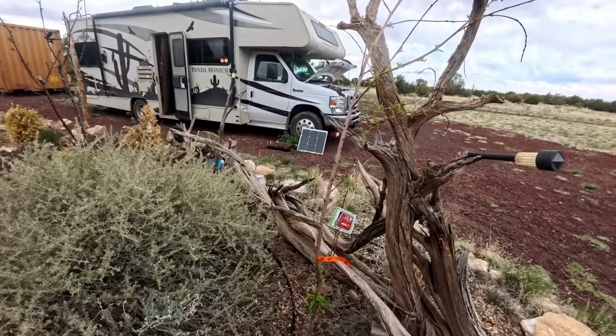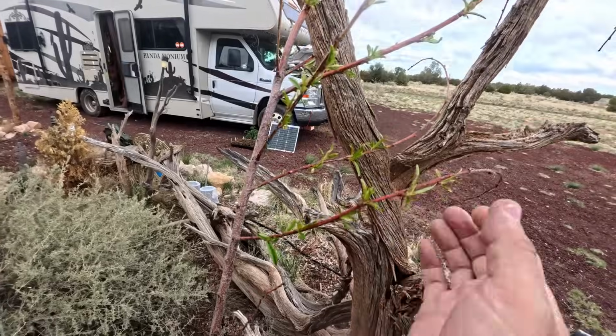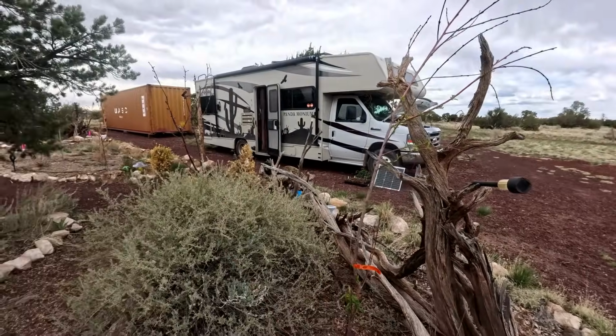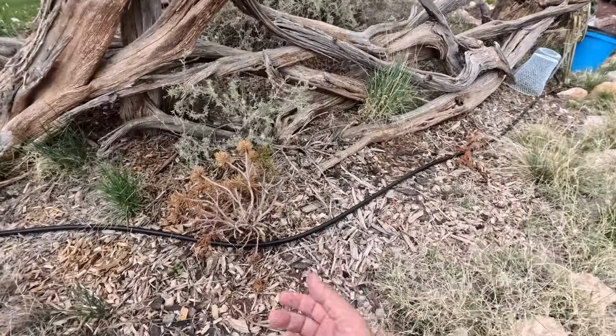So this is a nectarine here. It is the Desert Delight, and it's starting to get some leaves. Yay! Like I said, fruit trees, except the cherry. I don't know what it is about the cherry. Maybe they like more acidic soil, and I should put some sulfur or more sulfur down below. It's still early, so I need to give things time to actually come out of dormancy.